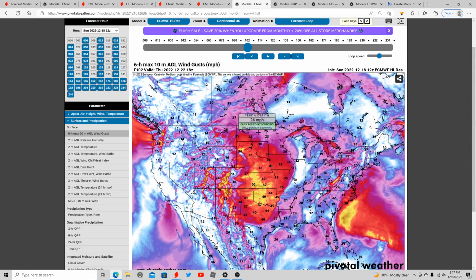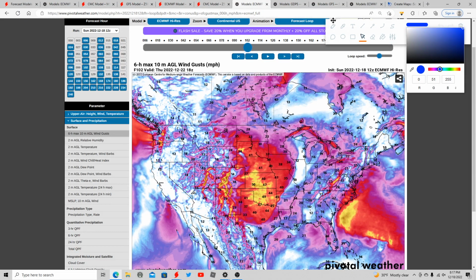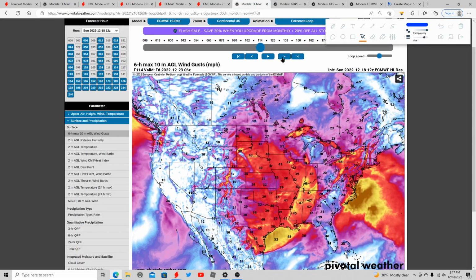So this is by 18Z on Thursday. Here's your Arctic front. We'll make this blue line here. So this is your Arctic front right here. Behind the Arctic front, very cold temperatures, and also some pretty strong winds as well, which can make things feel even colder. And then check this out by Friday morning.